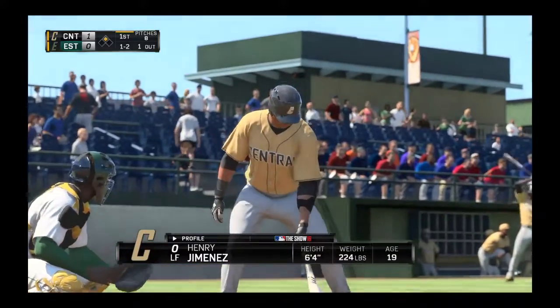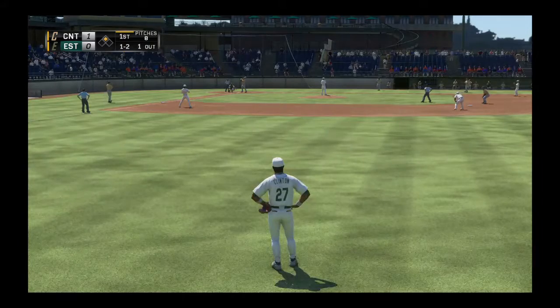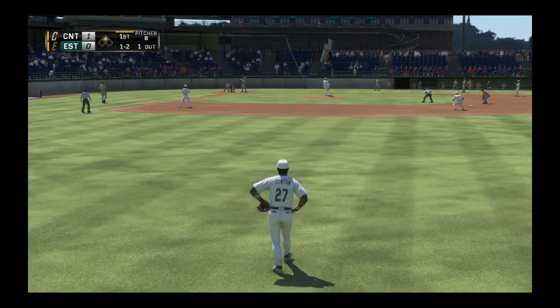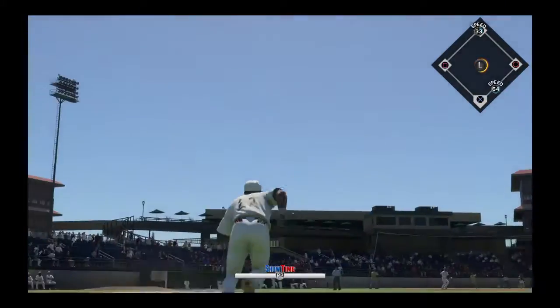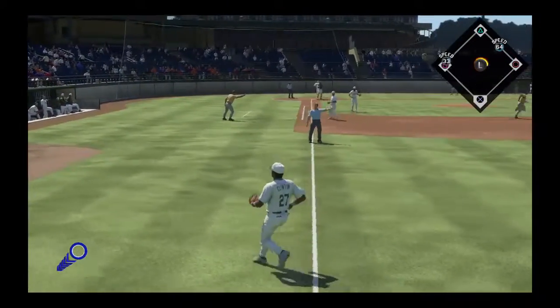In now, Henry Jimenez. He'll get to take his first cuts here. Here's the 1-2 delivery. Hit high in the air down the right field line. Center fielder coming on, but he won't get there. It falls in.